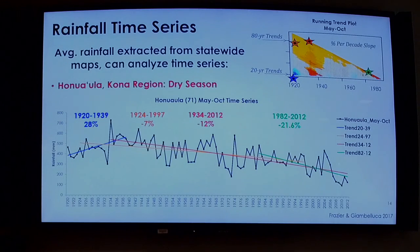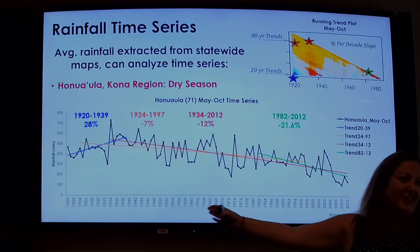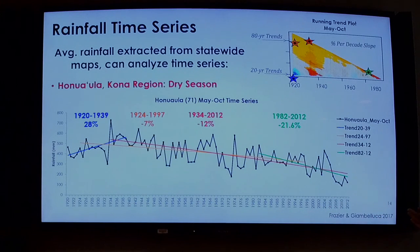And again, hammering home this point that we can extract from these spatially continuous data sets at any given location and perform analysis on the data. So this is extracting the time series of rainfall data for one location in Kona and looking at trends over different time periods. So these data allow us to look at and dive deeper into any location in the state.